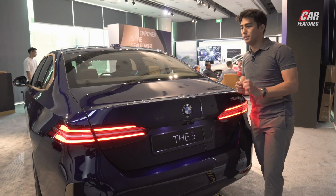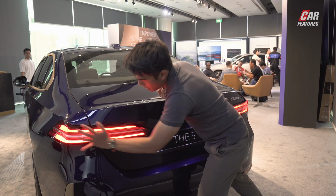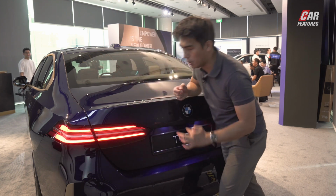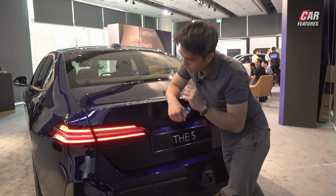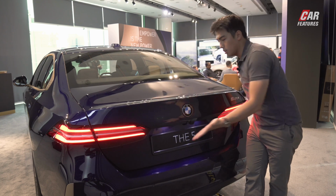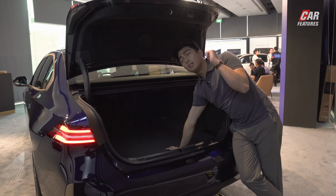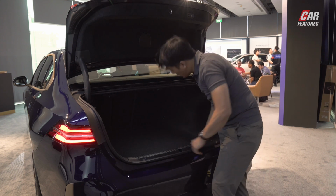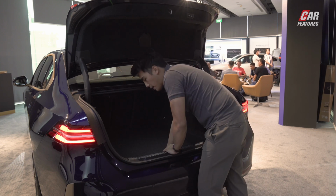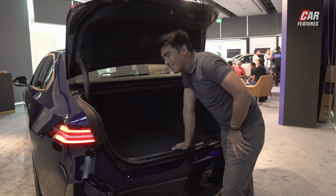So here I am at the back of the 520i, and it's a bit of a departure from the previous 5 Series generations. For one, these taillights are not like the previous generations of cars. These taper upwards at the corner, so the whole rear end looks a little bit more triangular. But it's a 5 Series, so it's as regal as you would expect. In here, you get a 520-litre boot, which is quite a bit more than the 490 litres you get in the i5 because this is the petrol version. You've got loads of space back here. I'm pretty sure you can fit a golf set in here, but I can't find how to lift up the boot floor to get to the underfloor storage, but 520 litres is pretty generous.